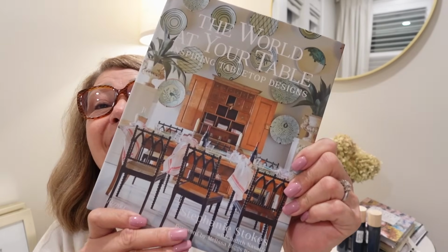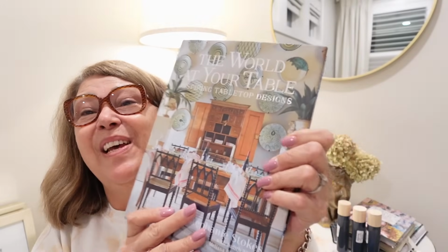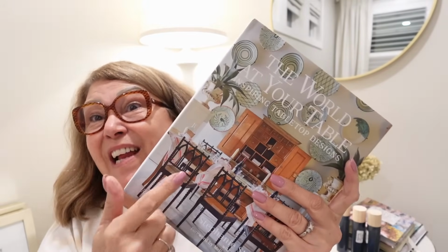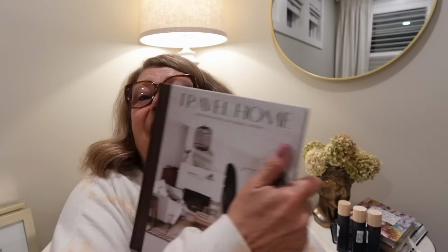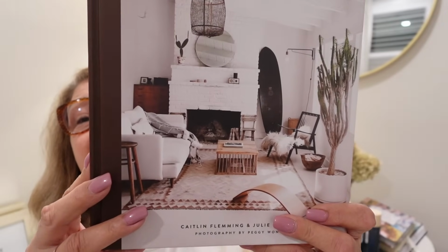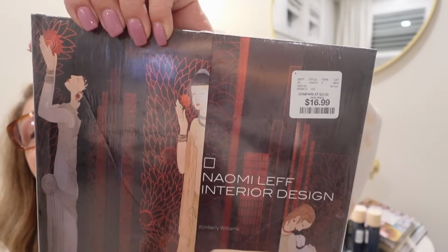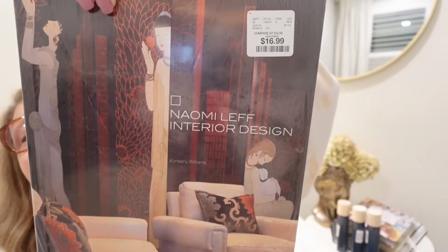I got a bunch of designer books, well, four, because I'm obsessed with home design. And this is for like tablescapes. This one is Travel Home. So lots of inspiration in this book. This one I haven't even opened yet. I love it. This one is Naomi Leff Interior Design.